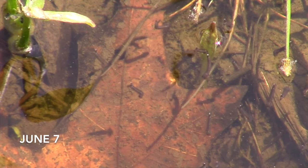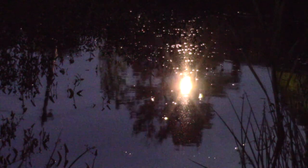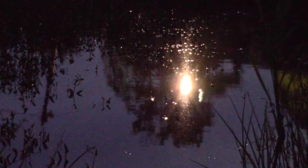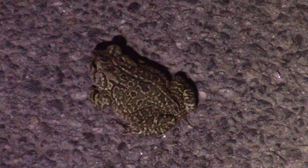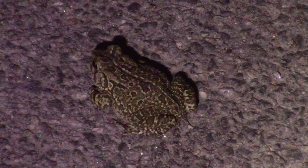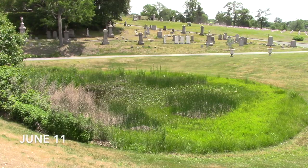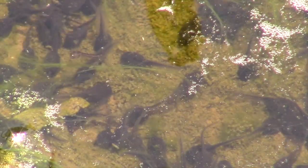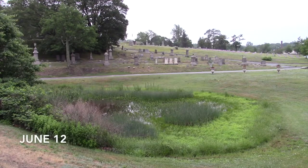Among the first things you could see once there was water were mosquito larvae. The females leave the pond after laying their eggs. The males hang out all night. By June 10th, the first of the tadpoles had arrived. More hatchlings every day.